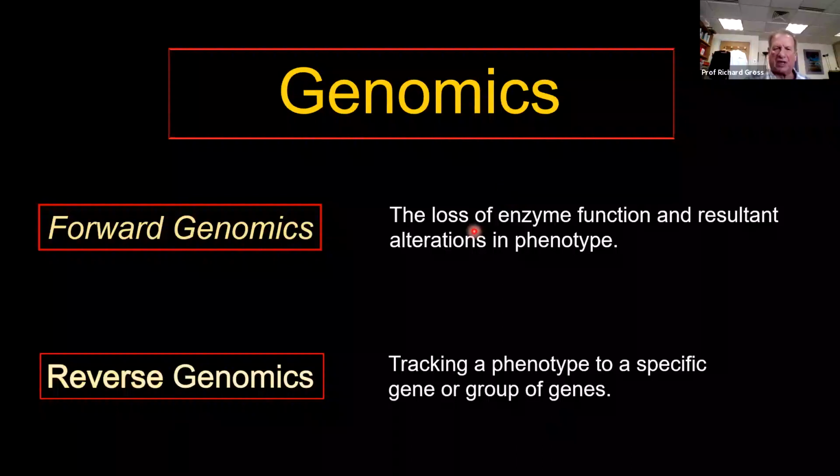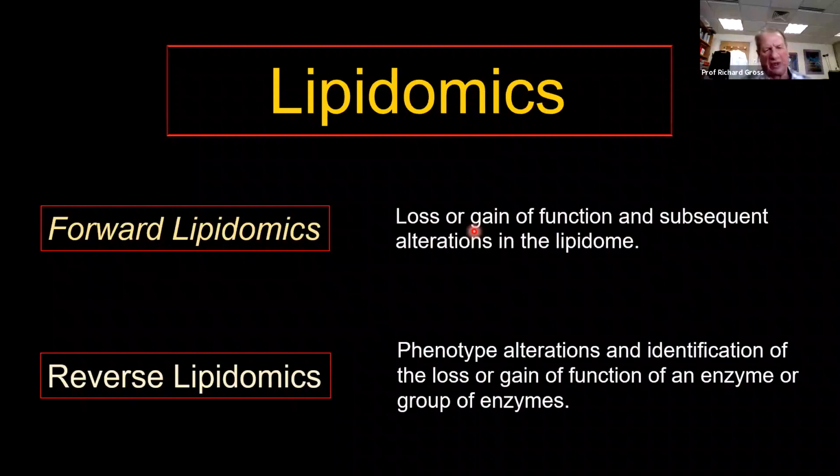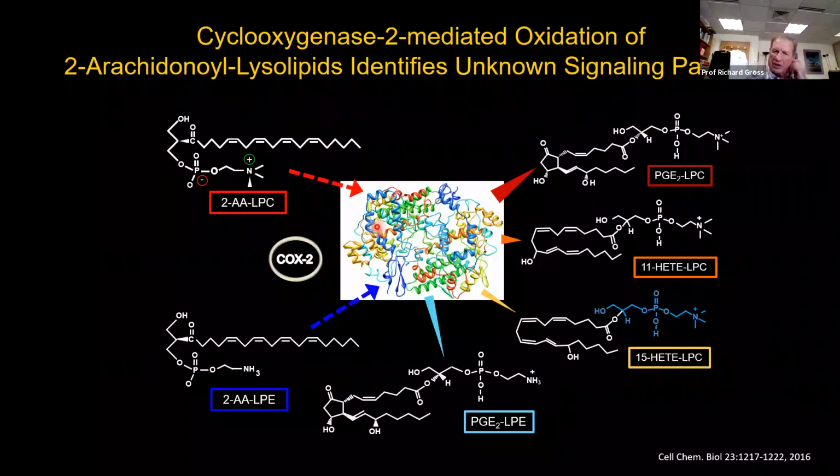But this analogy doesn't only extend here. I'd like to introduce the concept of forward lipidomics and reverse lipidomics. Forward lipidomics is loss or gain of a function of an enzyme that's relevant to lipid metabolism and subsequent alterations in the lipidome. Reverse lipidomics is phenotype alterations in the identification of the loss or gain of function of an enzyme or group of enzymes. So the next few slides will be about forward lipidomics.